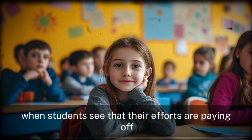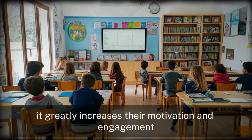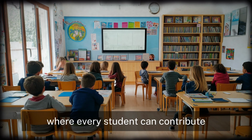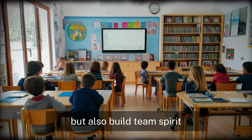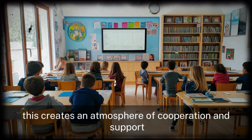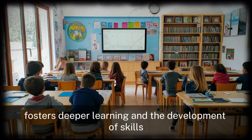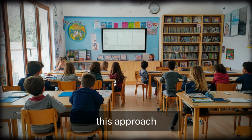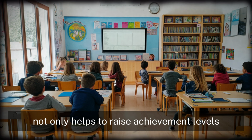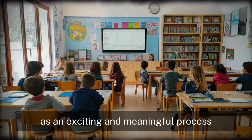When students see that their efforts are paying off and that they can influence the learning process, it greatly increases their motivation and engagement. By intentionally creating situations where every student can contribute, we not only build their confidence, but also build team spirit. This creates an atmosphere of cooperation and support, which in turn fosters deeper learning and the development of skills necessary for successful life in today's world. Ultimately, this approach not only helps to raise achievement levels, but also helps to develop a positive attitude towards learning as an exciting and meaningful process.